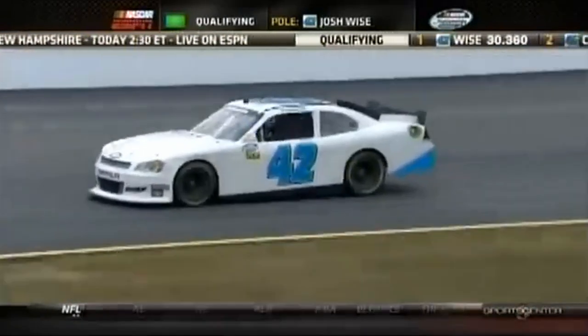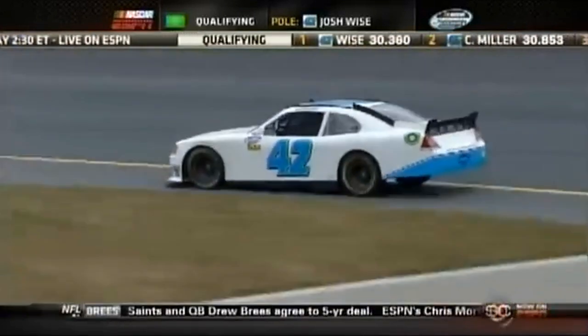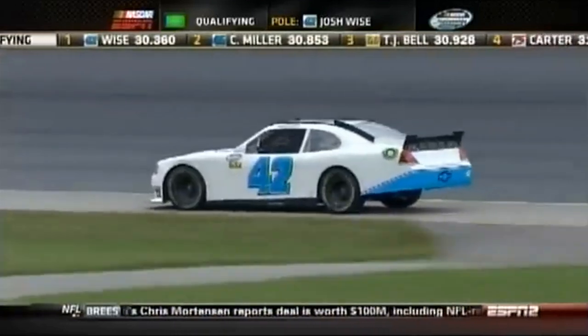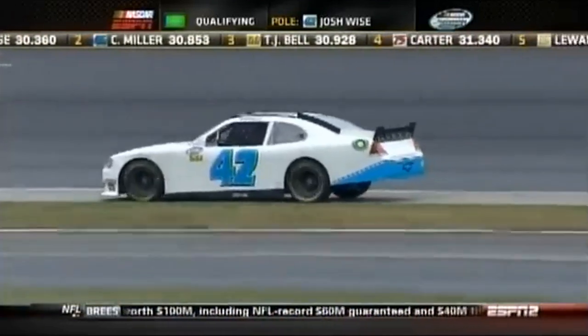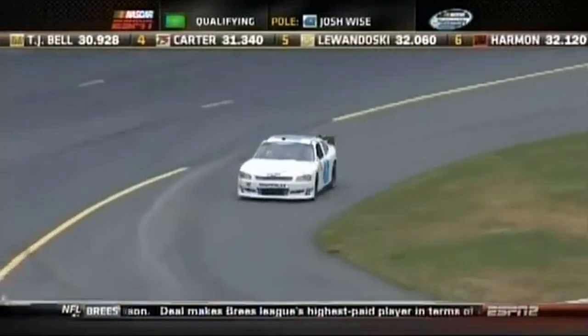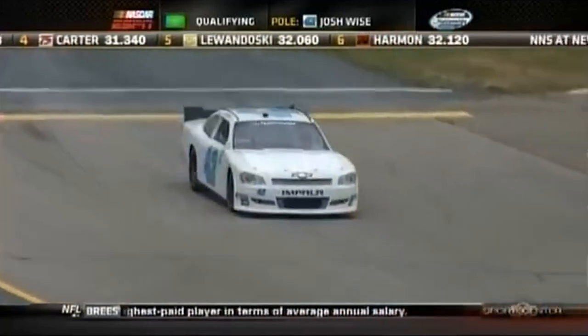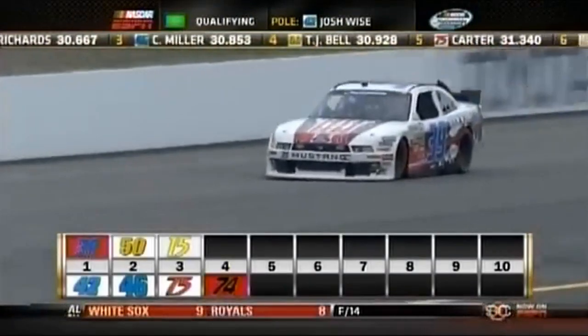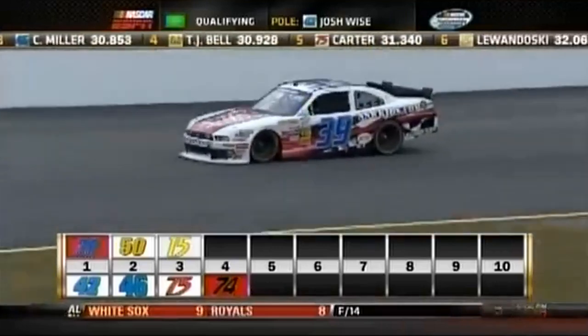Yep. So Josh Wise, top of the board so far after just 6 of 43 have gone. By the way, 43 here, so everybody will start. But again, recapping what we talked about a few minutes ago, track position is so critical here at New Hampshire. And if you want to win this race, you'd better start somewhere up front.